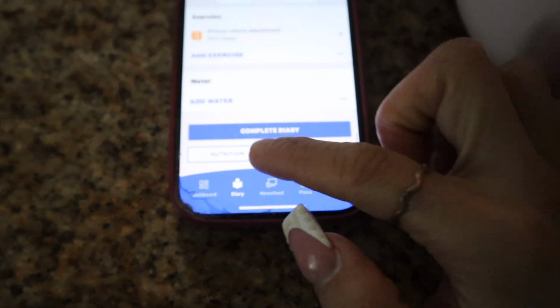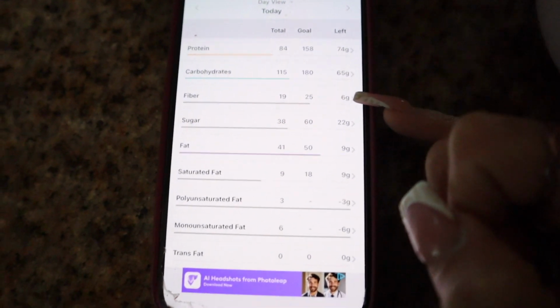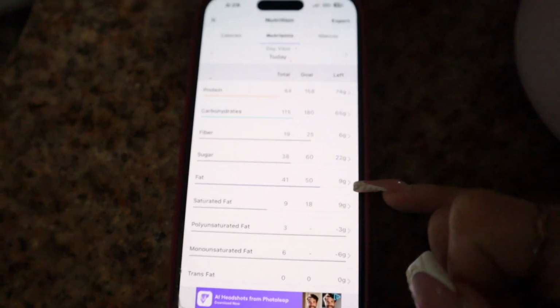Let's look at our total so far. So we have 74 grams of protein left. We have 65 carbs left. And we have 9 grams of fat left. So we have to be careful with our fats because we only have 9.